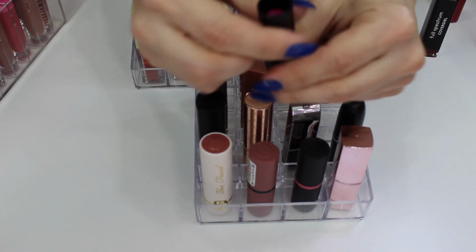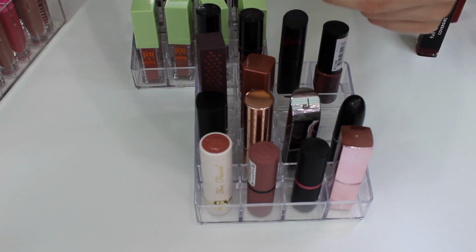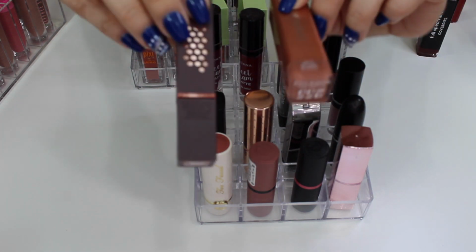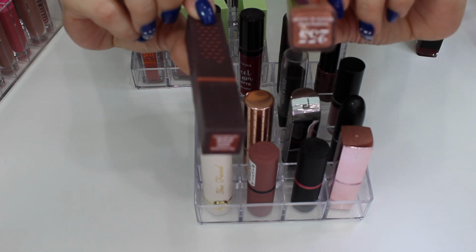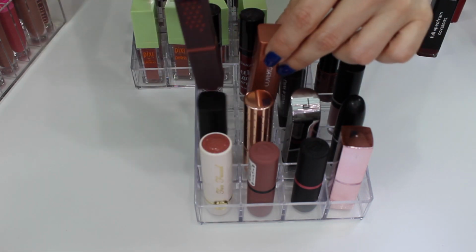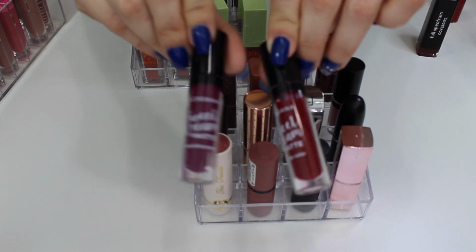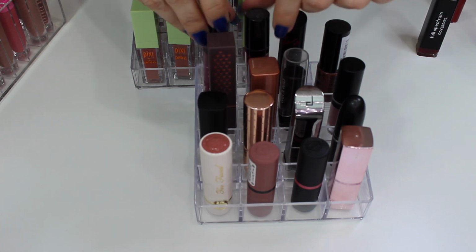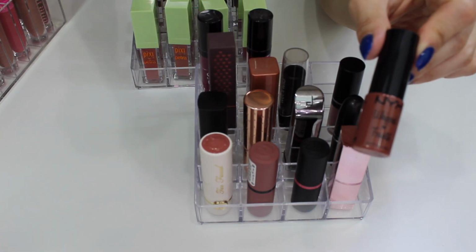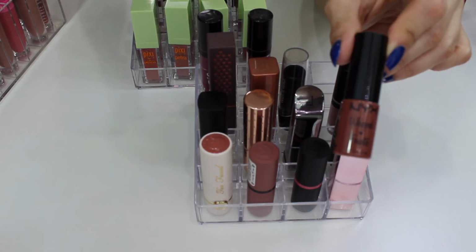This was my favorite color from Wet n Wild. Such a beautiful, like purplish, fuchsia type color. We got CoverGirl and Burt's Bees. We have some from Jordana. Love these, real cheap and are good. NYX, and this one I think is Kate, which is, who is this?